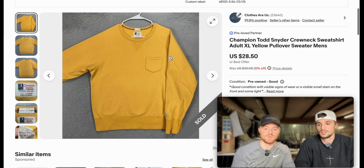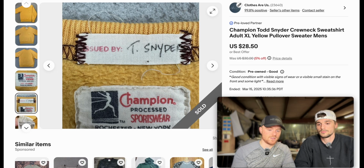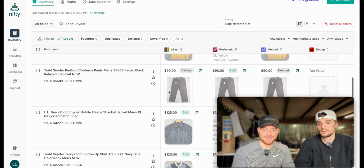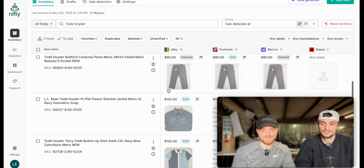I wonder if this will pull up. Sometimes it's too old to pull up, so we'll see. Yeah, so this is one. This is a Champion Todd Snyder combo. Like he just said, it's a little collab action. This stuff can actually be really good. See T Snyder up there. Tony normally finds these. Somehow he's got like a sixth sense for finding Todd Snyder. No, I found two when they were just a week apart.